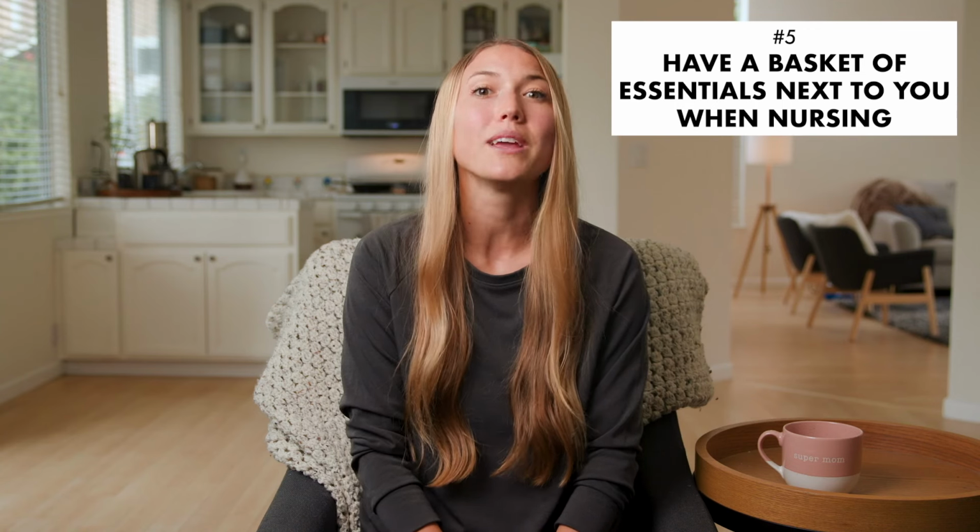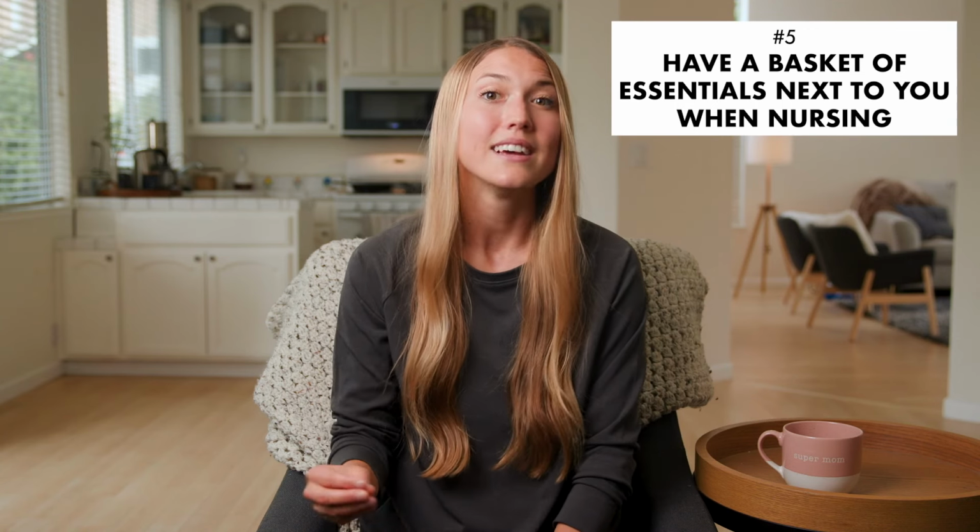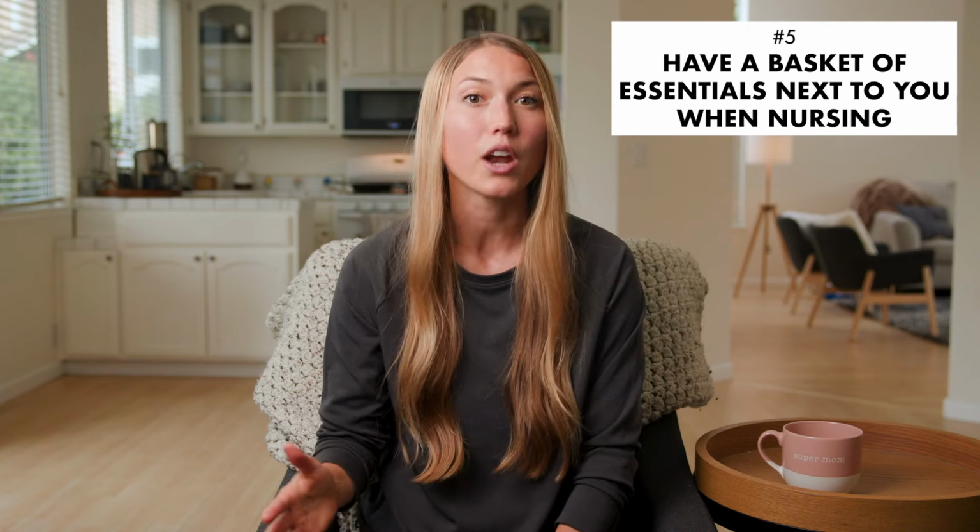This basket is going to be incredibly helpful in the middle of the night to minimize you needing to get out of bed or go find things.